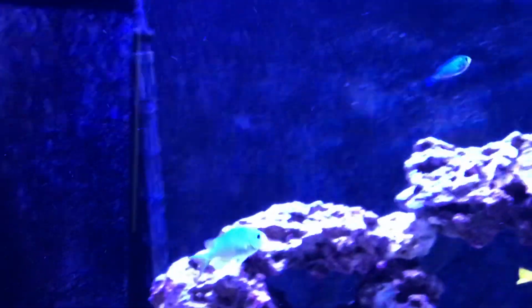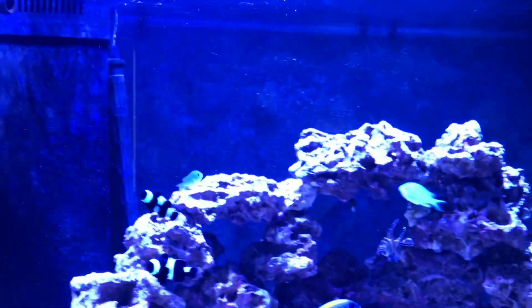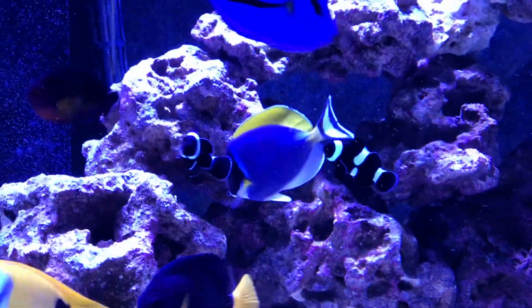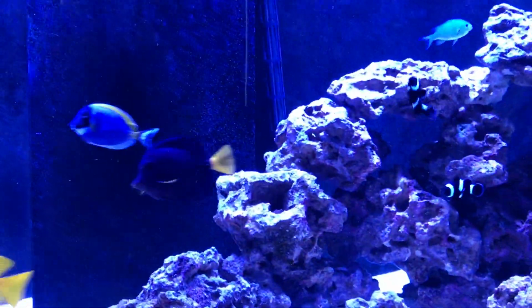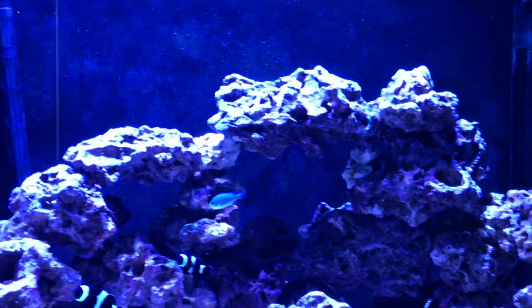And then I got three of the blue-green chromies that made it through quarantine. I don't know where the other one is, there's the other one. So three of those. My two Ocellaris clowns. There's the pair. They're only out because they know I'm about to feed them. Usually they're in the back corner there.